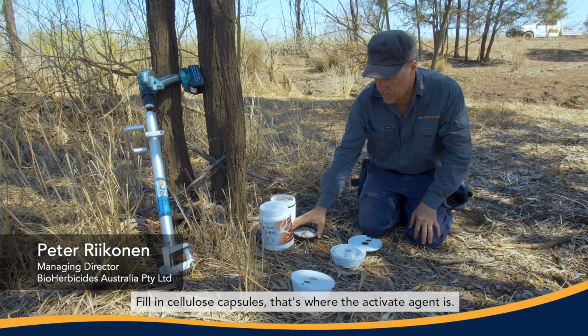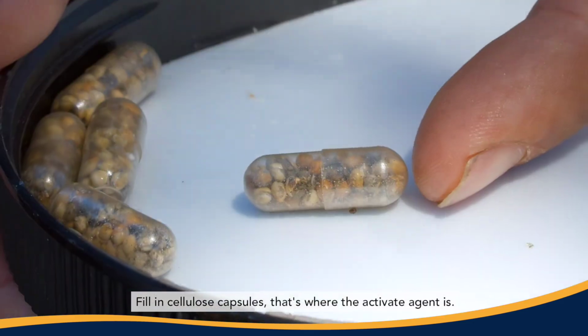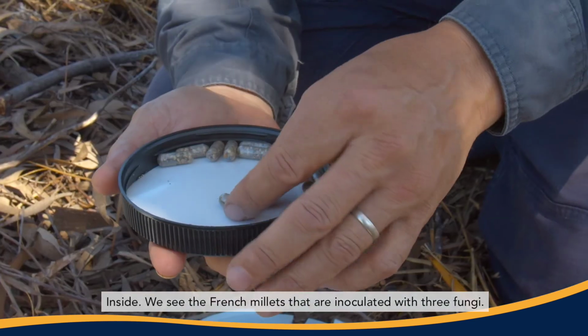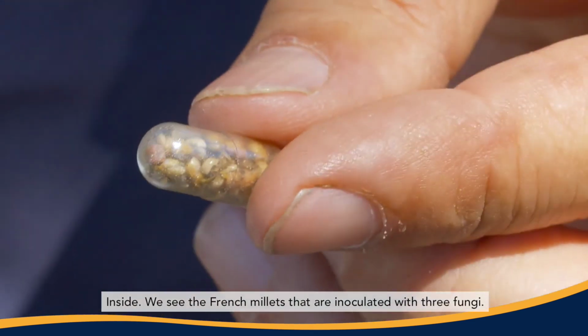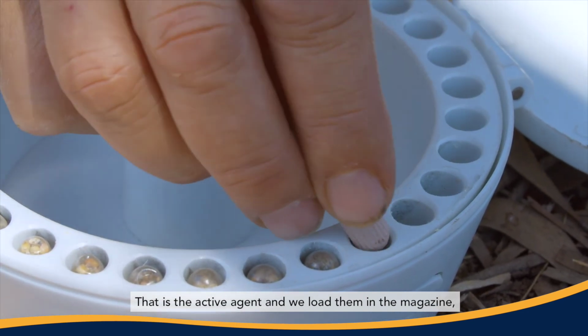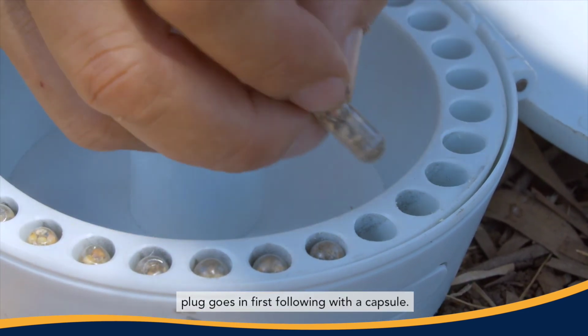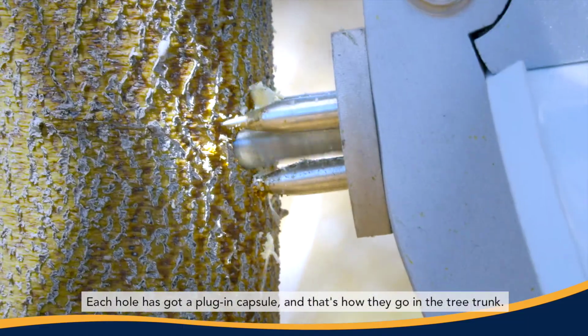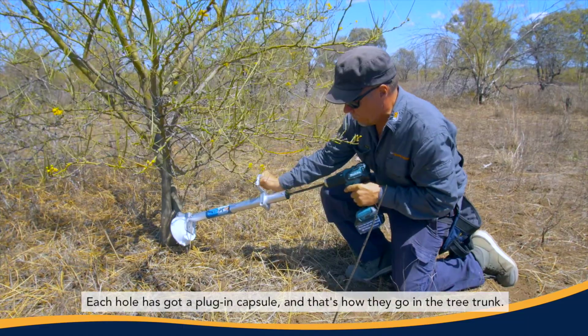Filled in cellulose capsules, that's where the active agent is. Inside we see the French millets that are inoculated with three fungi. That is the active agent. And we load them in the magazine. Plug goes in first, following with the capsule. Each hole has got a plug and capsule, and that's how they go in the tree trunk.